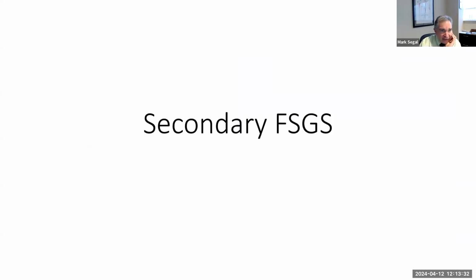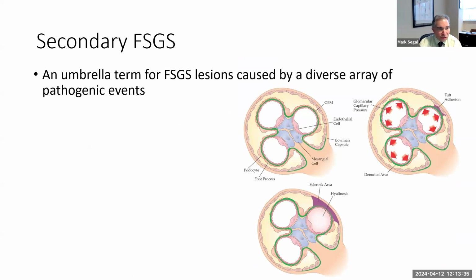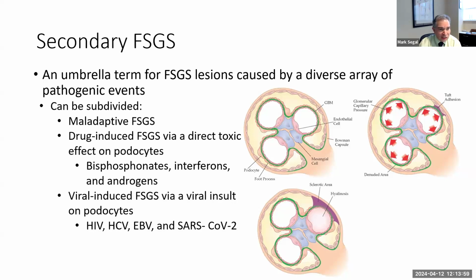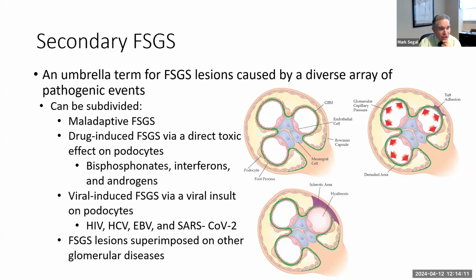So you have secondary FSGS, which is just an umbrella term for FSGS lesions caused by a diverse array of pathogenic events. It can be subdivided into maladaptive FSGS, and drug-induced FSGS via direct toxic effect on podocytes. These toxic effects could be due to drugs like bisphosphonates, interferons, and androgens, or viral-induced toxicity, as seen in HIV, HCV, EBV, SARS-CoV-2. And then you can have FSGS lesions superposed on other glomerular diseases.